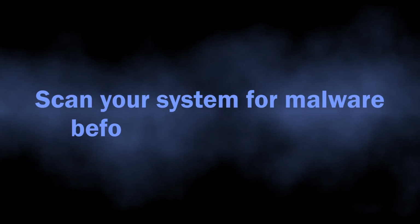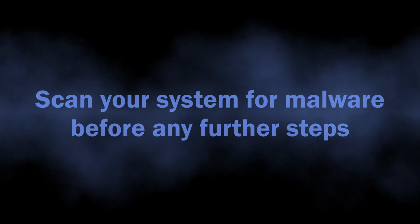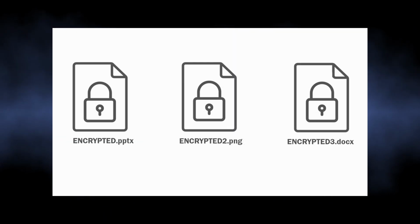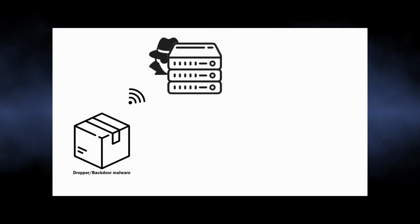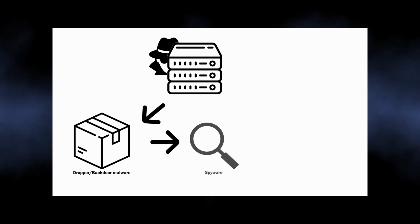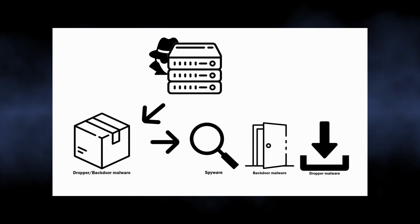But before any further steps, including attempts to recover the files, I'd insist you remove the malware from your computer. By doing this, you ensure that ransomware will not re-encrypt your files once you manage to get them back. Moreover, in a number of cases, such malware was not the only one in the attack chain. Hackers spread spyware, backdoors, and dropper malware along with ransomware, so the total damage may be far beyond encrypted files. You just cannot see it yet.